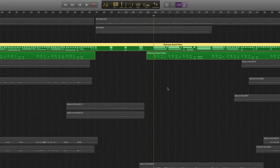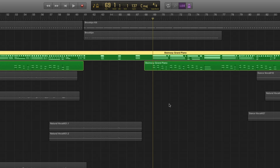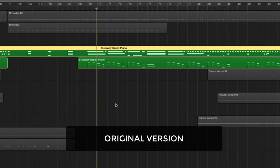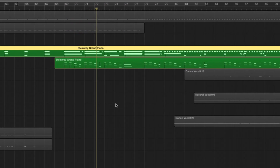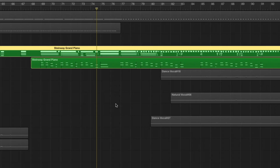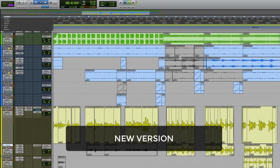It doesn't really sound bad, it just sounds sort of generic. It sounds very weak and thin, and doesn't really have much body to it. Take a listen to what this original one sounds like compared to the new one that we used. So this is the original one that she used. And this is the new version.